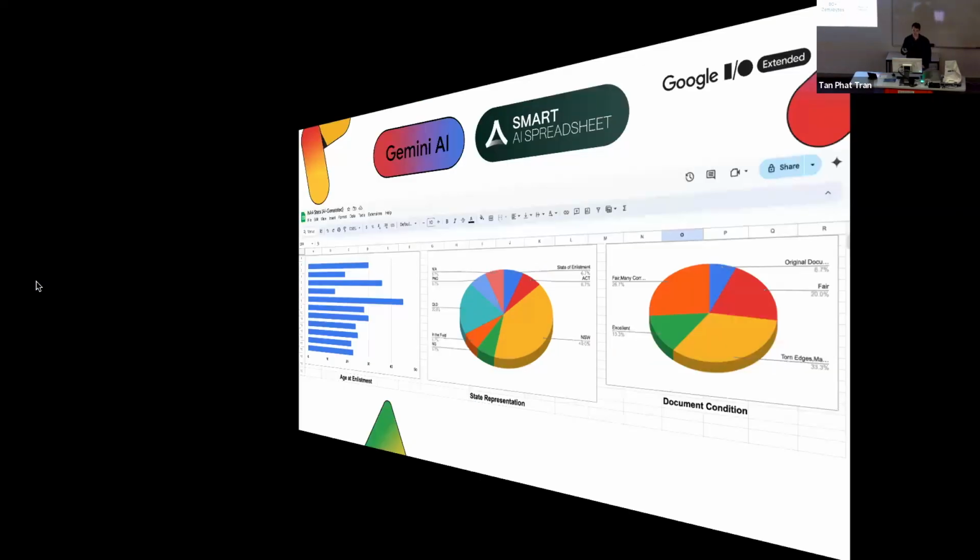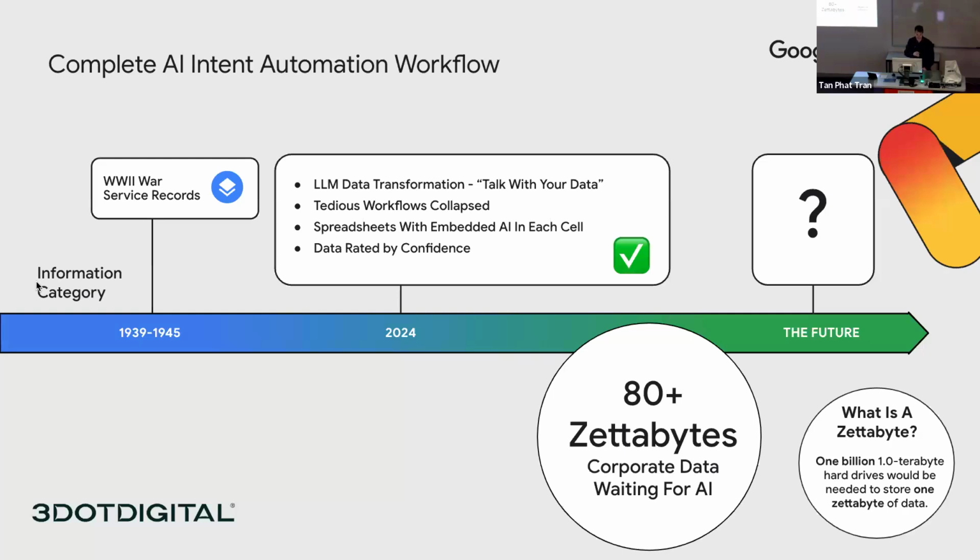So worldwide, and we've spoken about this earlier today, there's an astounding amount of corporate data waiting for these sorts of powerful AI tools. The amount of data is growing exponentially. You probably already know this, but we're generating about 2.5 quintillion bytes of data per day. That's 2.5 petabytes. That's an astounding amount of data. All this data holds an immense value, but accessing it and getting the value out of it is still a significant challenge, and that's what we're looking to solve today.